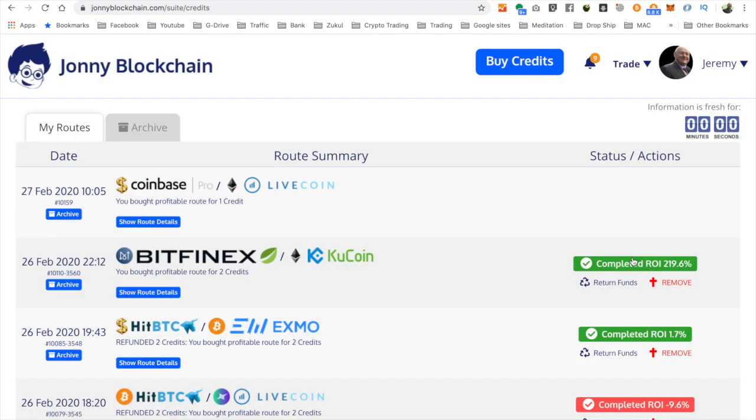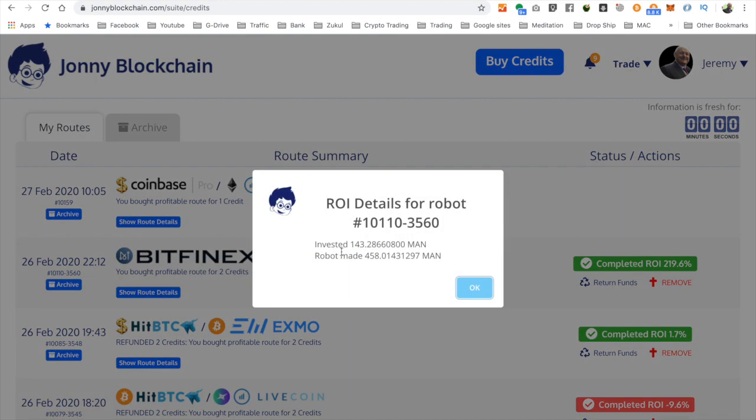And if I click on this button here, it shows you I started with 143 and I ended up with 458. Now you may be thinking to yourself, well, what's the point of having this coin? Well, this coin I got in an airdrop some time ago. I've had this coin for some time. I trade it on many exchanges. But what I'm looking to do is to build this up to a reasonable number, and then I will exchange it either for Bitcoin, Ethereum, or Electronium, because they're the three coins that I like to collect.